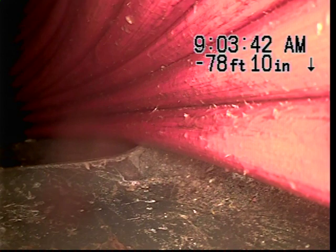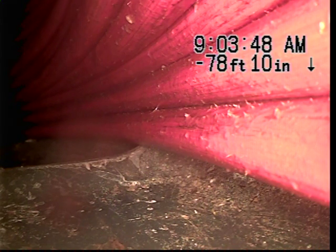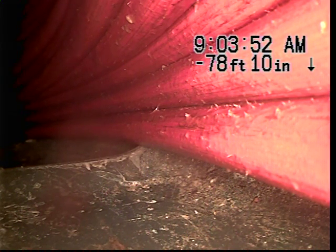So we'd like to get that line jetted out. Get 2 hours of jetting for $9.50. Cut out those roots. I'm going to explain this to you over the phone as well. But get those roots cut out and get the pipe back to having its full 4 and 6 inch diameter, so that these backups don't occur.